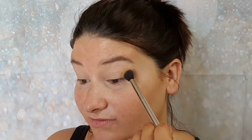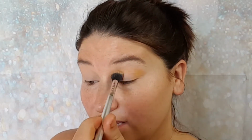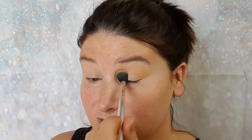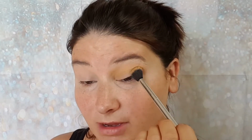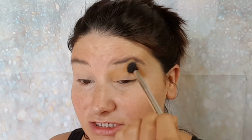Now I'm going to go in with the Game Changer color, and I'm going to use the same brush, kind of focus it on the outside edges, and then work my way inwards, basically in the crease. But this doesn't have to be precise. That's why I'm using this big fluffy brush, because this is just going to be a transition color basically.